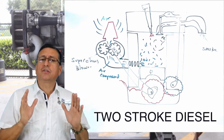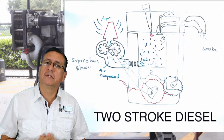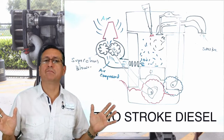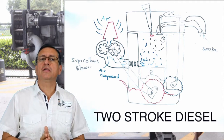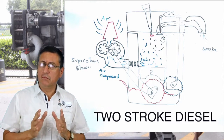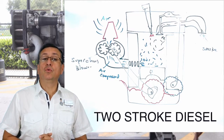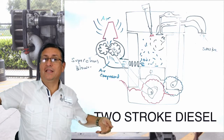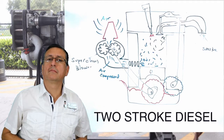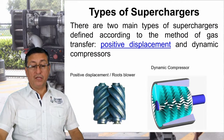In two-stroke diesel engines, superchargers are very common. It's more common than the turbocharger. In four-stroke diesel engines, there are both of them: engines supercharged and engines turbocharged. In two-strokes, supercharged engines are most common, because the air in two-stroke engines enters in the bottom, in the side of the block, not on top. For that reason, the supercharger is very common in those types of engines.